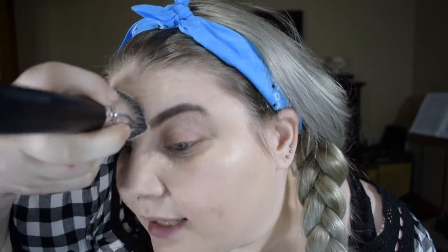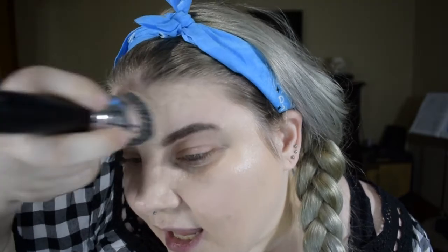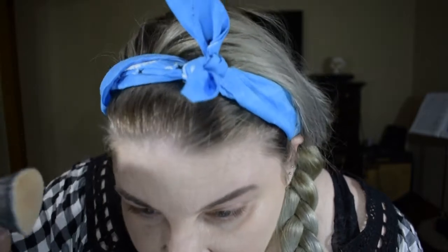And then I'm going to use, I somehow ended up without having a sponge here at all. I'm going to use just a tiny bit more because this spot, I don't know what it is about the spot right here between my eyebrows, but it hates foundation, or foundation hates it. I don't really know which, but it definitely is the spot where I have the most issues.